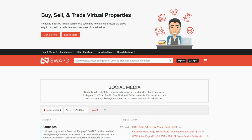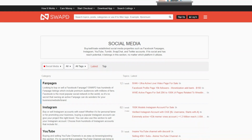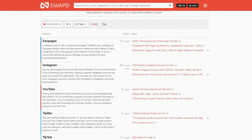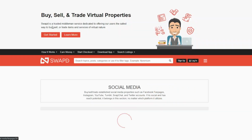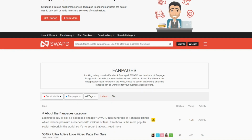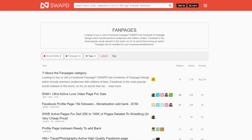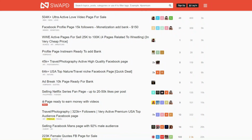Another resource that you can use to find Facebook pages, especially monetized Facebook pages, is swapped.co. This is one of the biggest marketplaces to buy and sell digital properties, especially social media accounts. You can basically go and find Facebook pages, YouTube channels, TikTok accounts, Instagram pages, anything that you're looking to buy or sell, you'll find it on this website. They have a specific section for Facebook pages that you can go and browse and see.